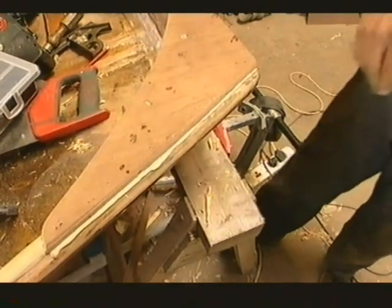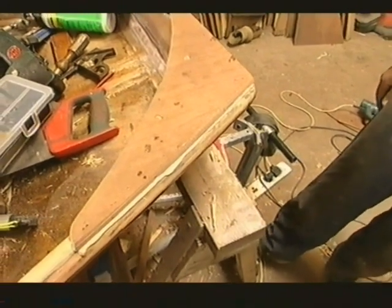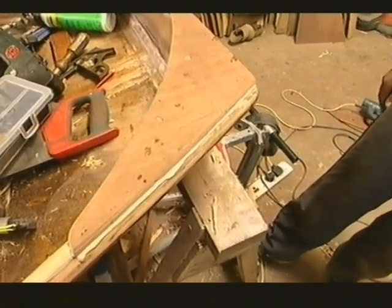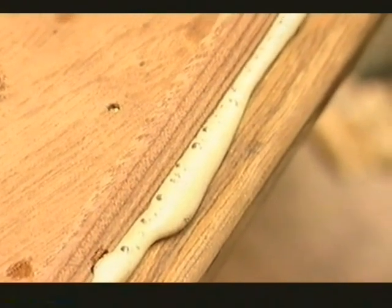So it's nailed on now, and you can see the glue foaming out. It's quite a nice feature because any little tiny voids you might have left get filled with the foam, and that stops water going in and air and so on, which can eventually lead to rot. The glue should take about half an hour to set, so I'll come back later to finish it off.